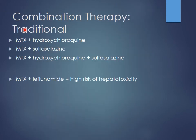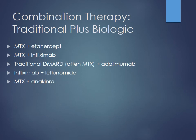Okay, like I said, I mentioned with traditionals, you can utilize two traditional agents together. So MTX plus hydroxychloroquine, sulfasalazine, any of those combinations are totally fine. In some cases, you may even see three traditionals being used together. This was done more commonly before the biologics were available. However, you probably want to avoid methotrexate plus leflunomide due to a risk of hepatotoxicity. It can be synergistic from that standpoint, so you do want to be careful with that combination.